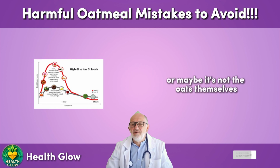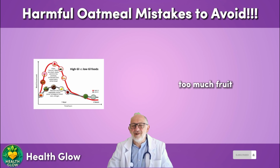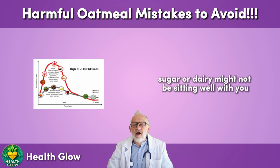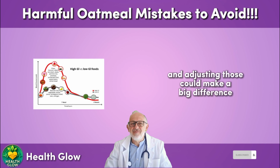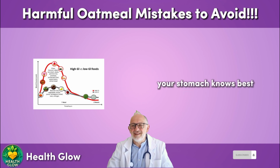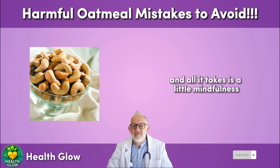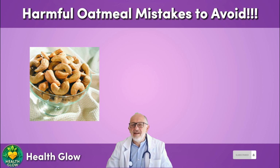Or maybe it's not the oats themselves, but the toppings or portion sizes. Too much fruit, sugar, or dairy might not be sitting well with you, and adjusting those could make a big difference. The key is listening to your body. Your stomach knows best, and all it takes is a little mindfulness to find out what works for you.